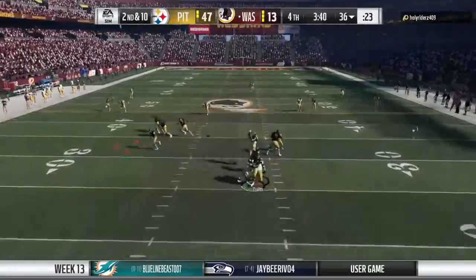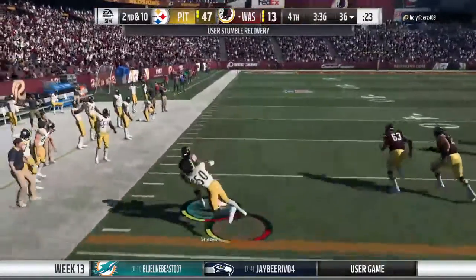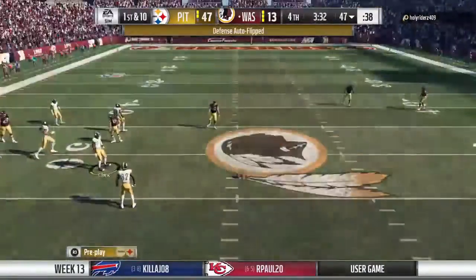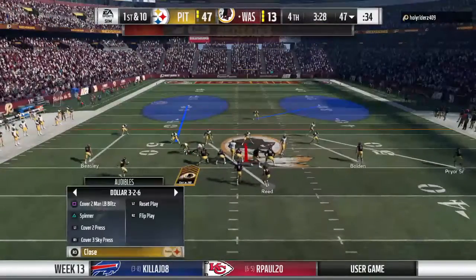On 2nd down, Cousins again. They'll try and set up the screen. It's complete. And able to get this one across the 45 before he's brought down. They pick up 12 on the play there, and they move the chains.